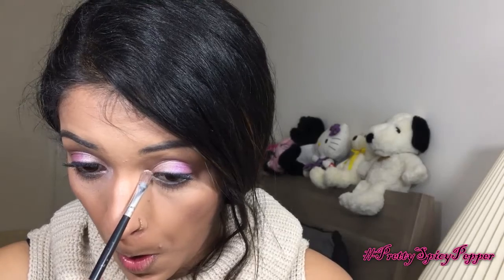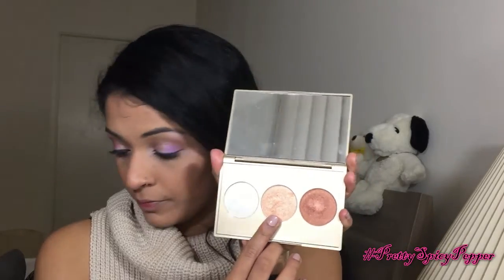Now it's time to highlight the inner corner and our brow bone, and I'm using the shade Pearl from the Becca Champagne Glow palette, and this is the prettiest color to highlight your inner corner and brow bone.